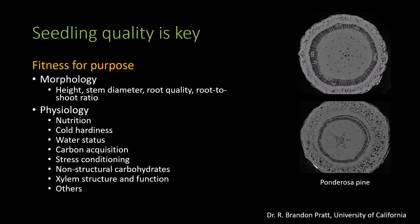Oftentimes I see some really nice looking seedlings. Morphologically, they're the right height, they have the right root development, but it's really what's going on the inside that really matters. Is that seedling capable of growing roots? Is it capable of moving water? Can it perform well? And working with your nursery to help identify what those high quality parameters are is really important. So I think of morphology as a good visual indicator, but beauty's only skin deep.